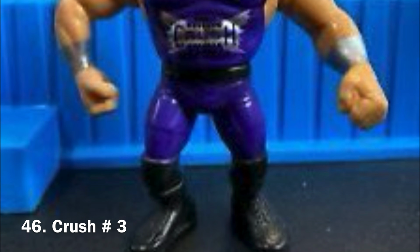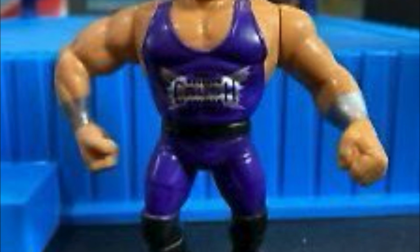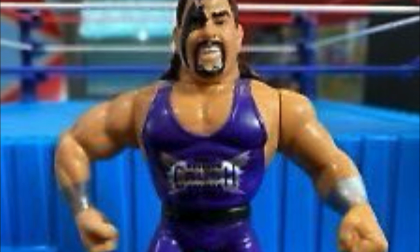Number 46, the third and final Hasbro figure of Crush was released in Series 11 and portrayed his look from when he was a heel managed by Mr. Fuji, complete with black face paint, a goatee, and a purple singlet bearing his name.